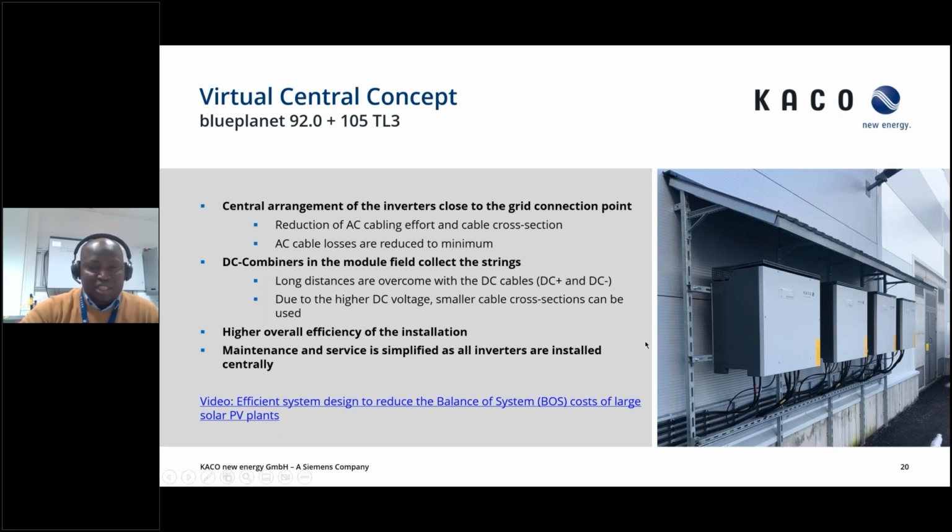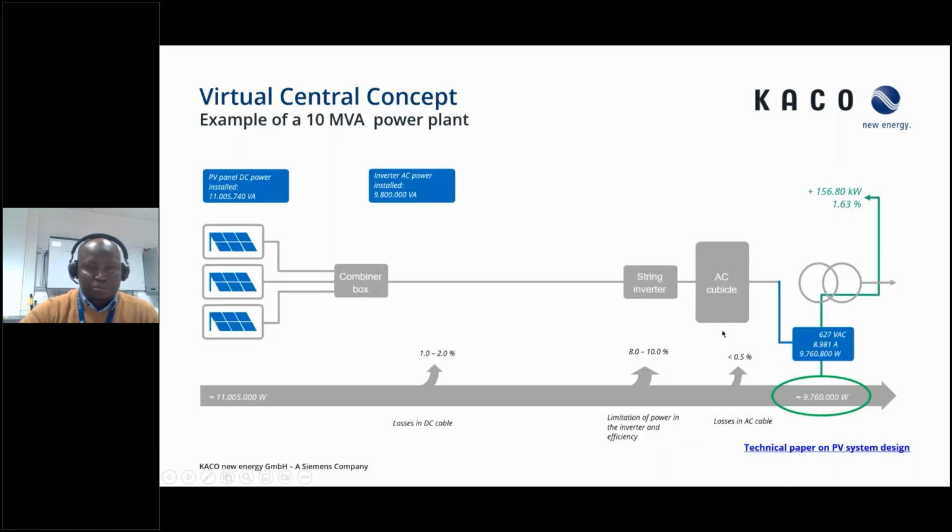With this concept, we are sure that it maximizes the performance of your system to the extent that it pushes more power to the transformer. And coupled with the fact that the inverter itself has very high efficiency, you will realize at the end that your return on investment is repaid at a faster rate.